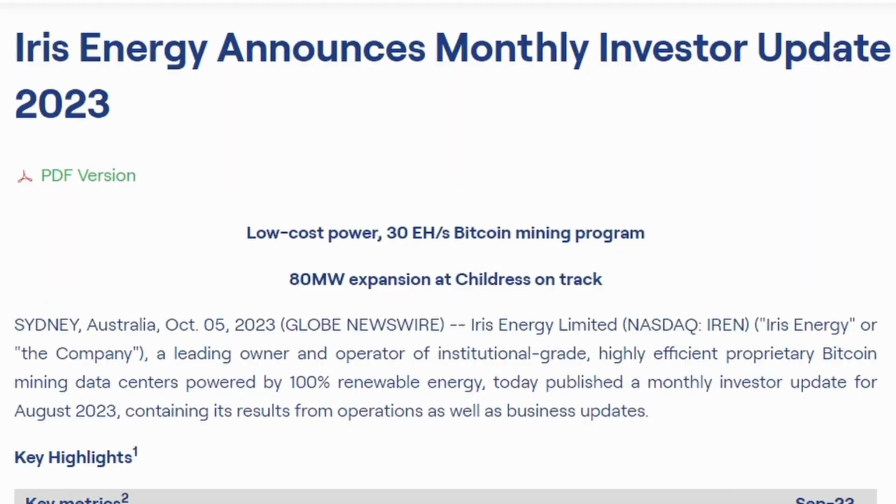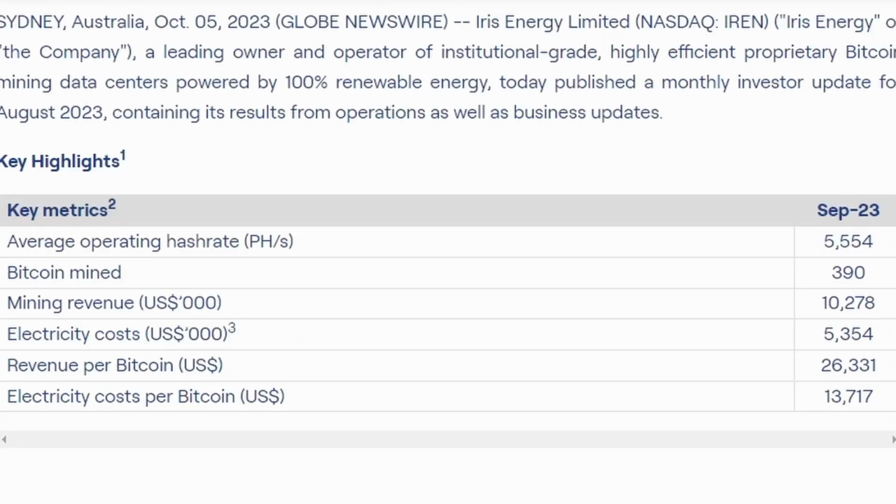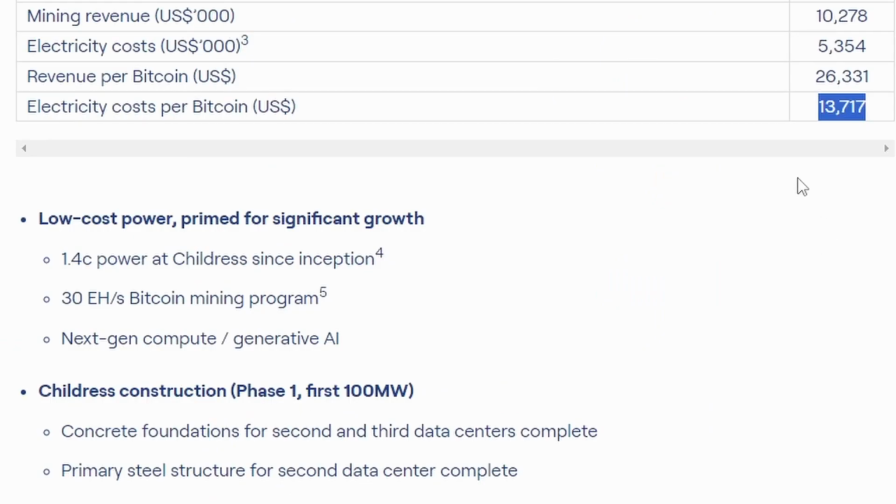And I think they had a typo here. They said this was posted on October 5. I think they just didn't change the words. They probably copy and paste this, and that's why it says August, but this is for September. And their average operating hash rate is 5,554 petahashes or 5.4 exahash. They mined 390 Bitcoin on the month. And I want to show you their electricity cost per Bitcoin. They're only at $13,700 electricity cost for every Bitcoin they mine.